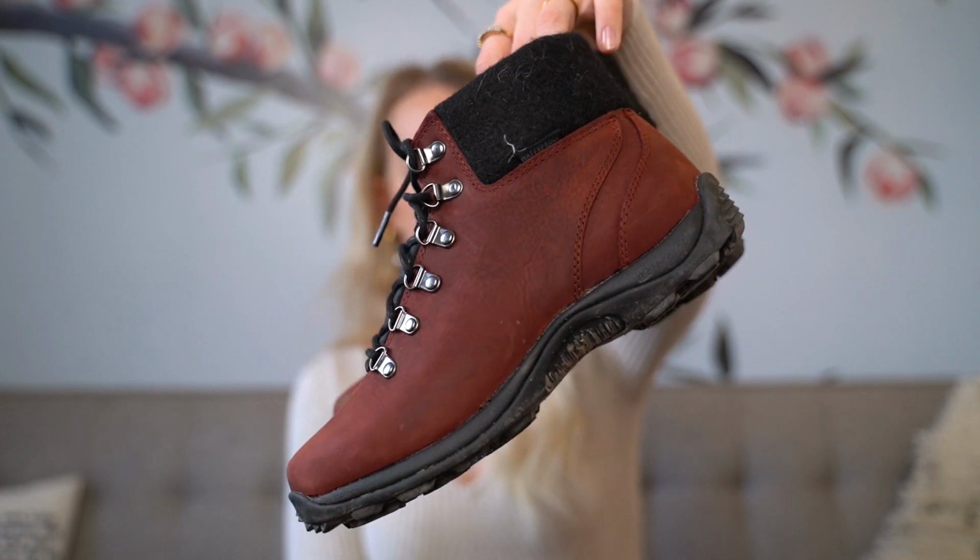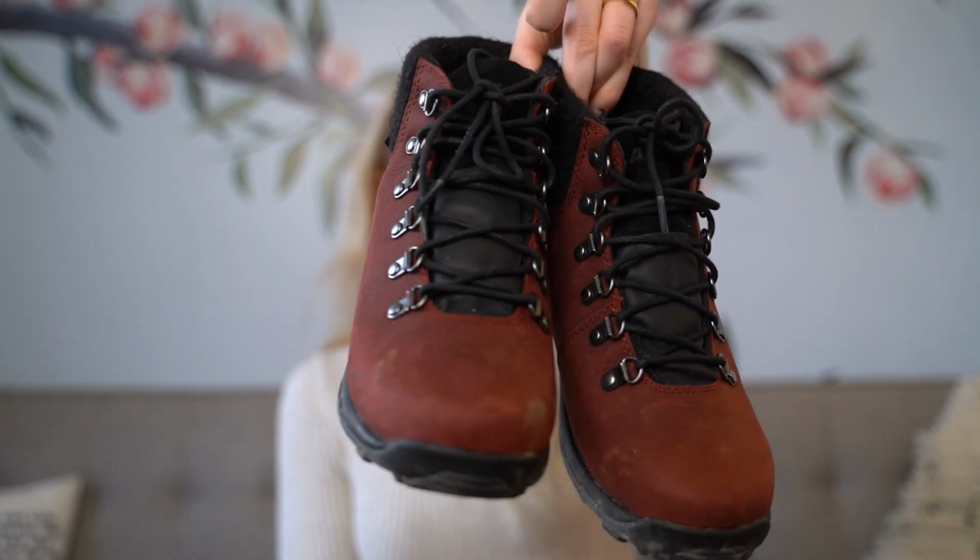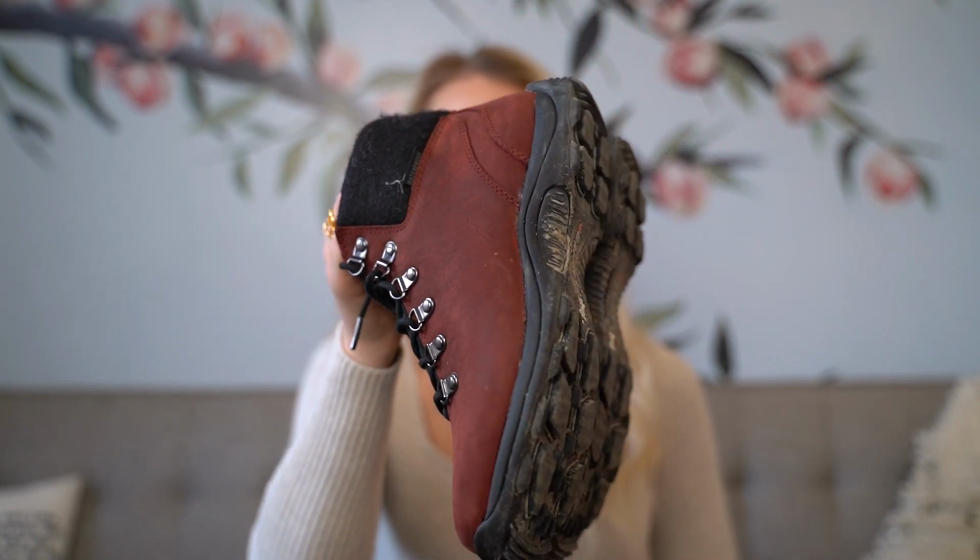If I was gonna do a declutter right now, I think maybe these ones would be the ones to go. But if I wear a thin sock and we're more in the fall time and I remember I have them, that's the thing: sometimes boots like this find their way to the back of the closet and then you just end up grabbing something you grab all the time when you're out on a hike.